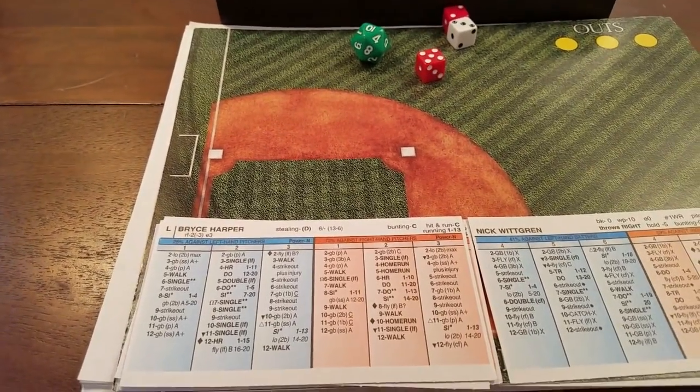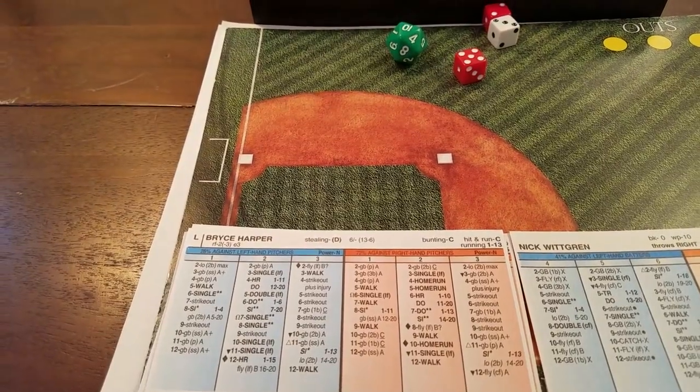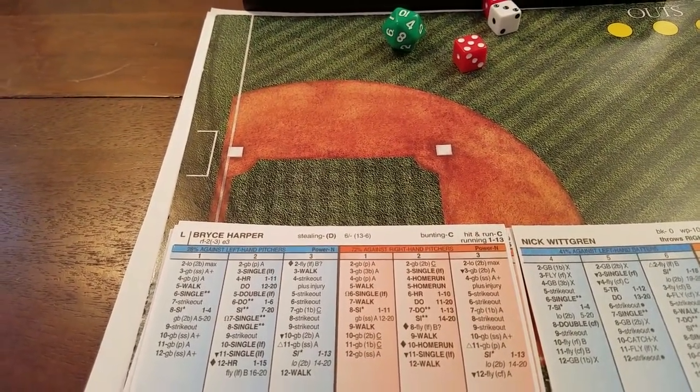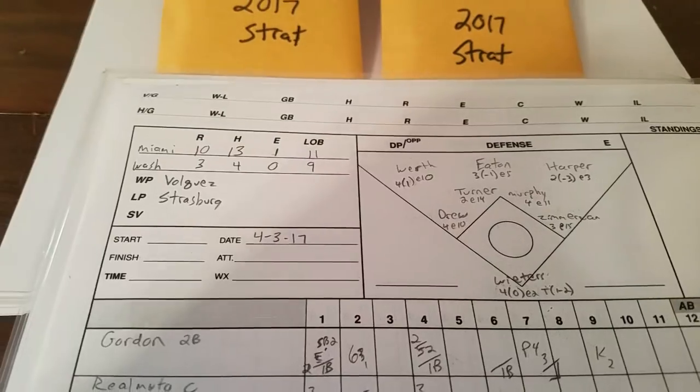Winning pitcher was Edison Volquez. The loser was Steven Strasburg. And not anything pretty whatsoever. Be right back with the totals.